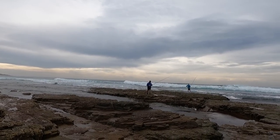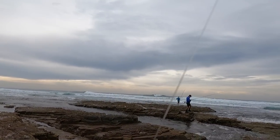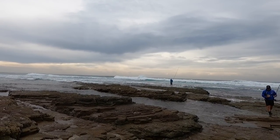First night that we fished, the water was really clean and really flat, so it made fishing very difficult. And today, with the bigger sea, they're eating proper.